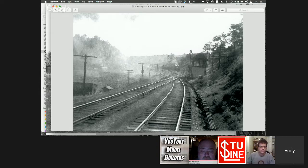Speaking of which, this is St. Paul, Virginia. I just recently got this photo from some guys that were chatting on Facebook. They found this old negative and got me a copy of it. This is the track work at St. Paul, Virginia, and this is the single slip turnout that I've got to build here soon with the derail. It's really cool.